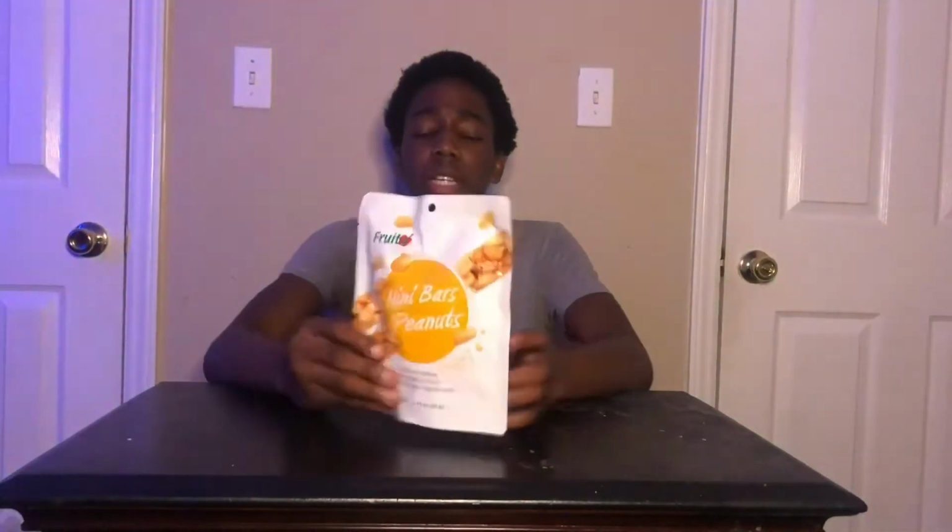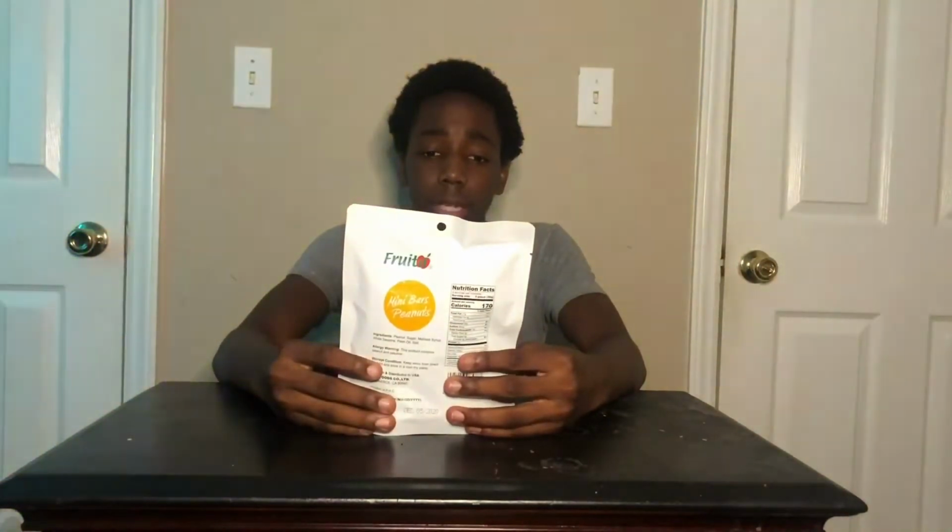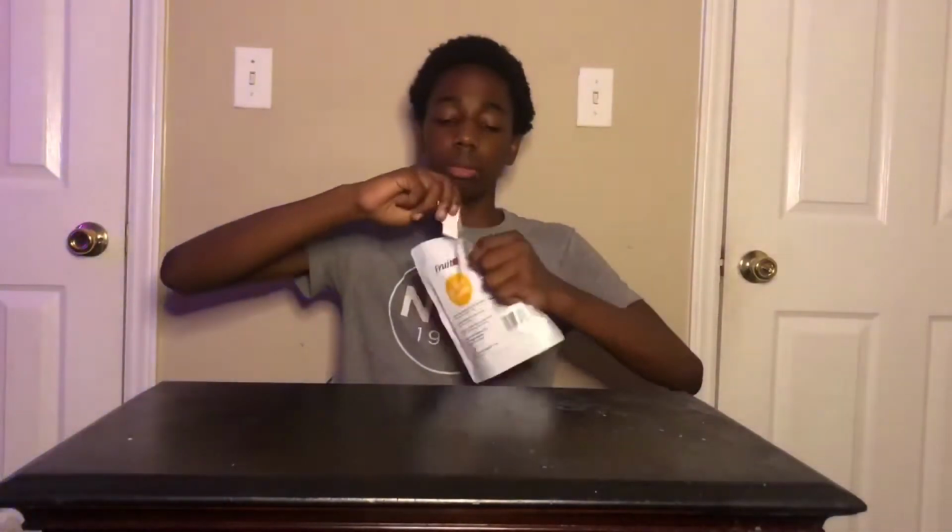Now we're going to be doing the mini bars peanuts. I have no idea what this is. I just picked this out because we were snack shopping, to have a lot of snacks and stuff.